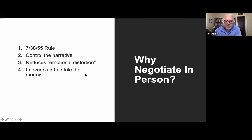The phrase that I use here, "I never said he stole the money," just sort of talks about how when you change the inflection of your voice, it changes the entire communication.